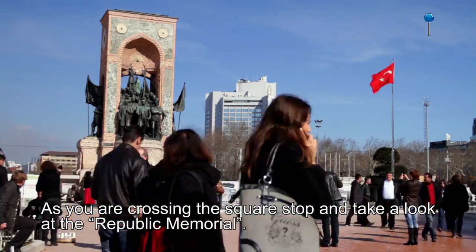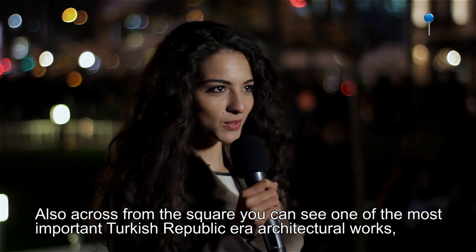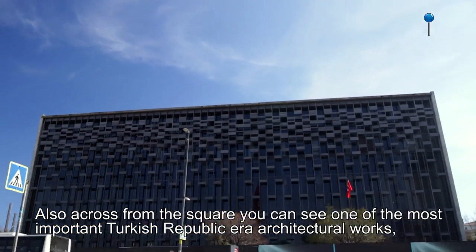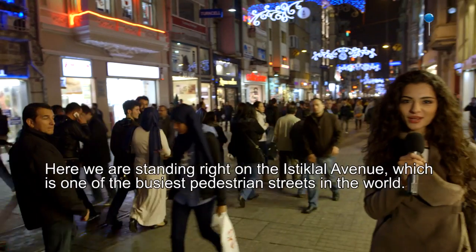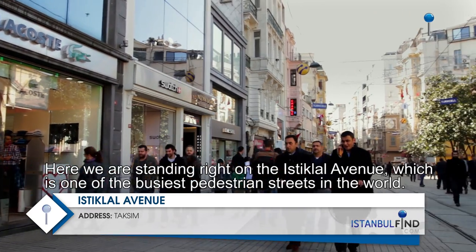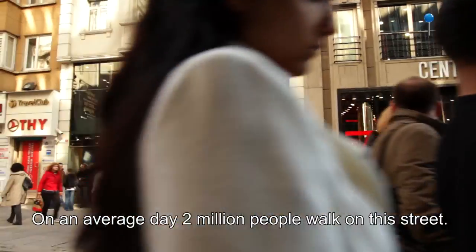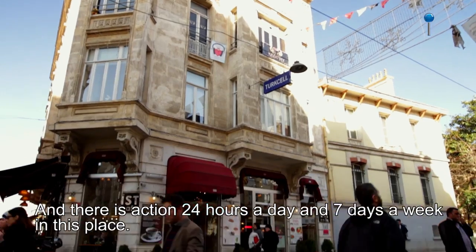As you are crossing the square, stop and take a look at the Republic Memorial. Also across from the square, you can see one of the most important Turkish Republic era architectural works, the Atatürk Culture Center. Here we are, standing right on the Istiklal Avenue, which is one of the busiest pedestrian streets in the world. On an average day, 2 million people walk on the street, and there's action 24 hours a day and 7 days a week in this place.